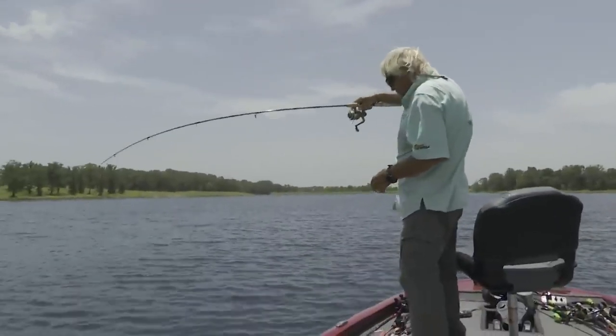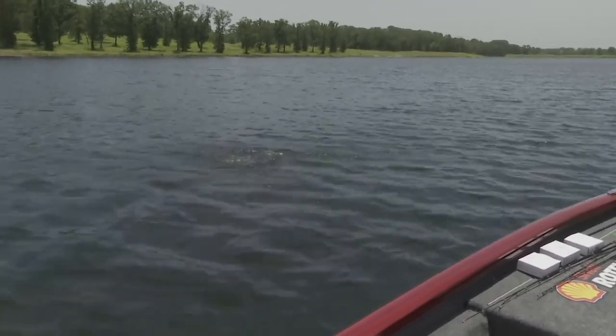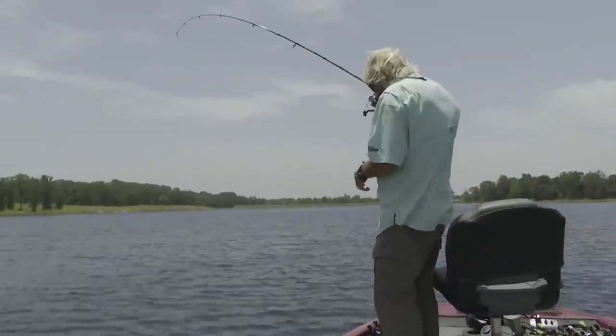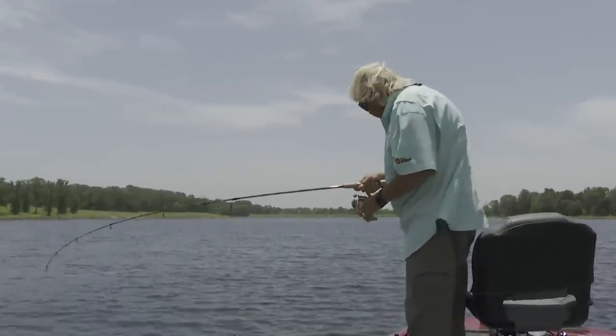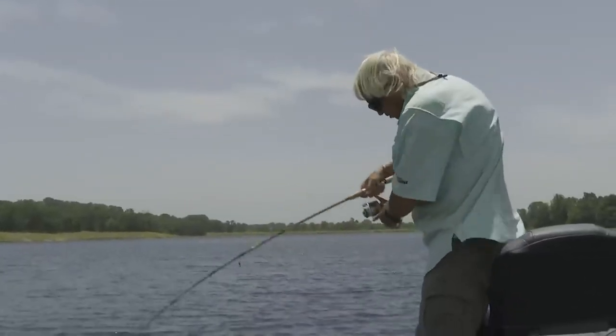Pretty nice bass. Handle him a little gently. Not near as big as that one I had on a minute ago. Probably the same one. I have my bait in his mouth. I've only got a 6-pound test leader on there, which is pretty small.